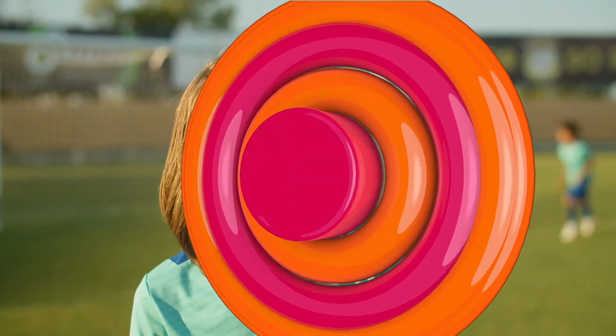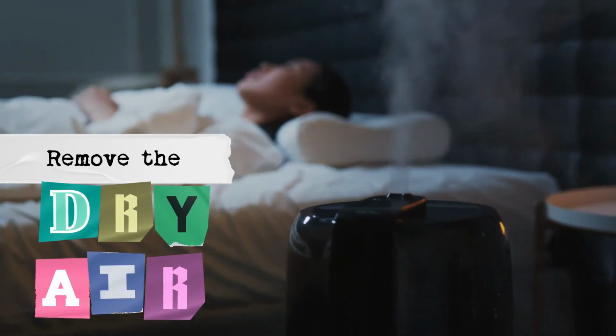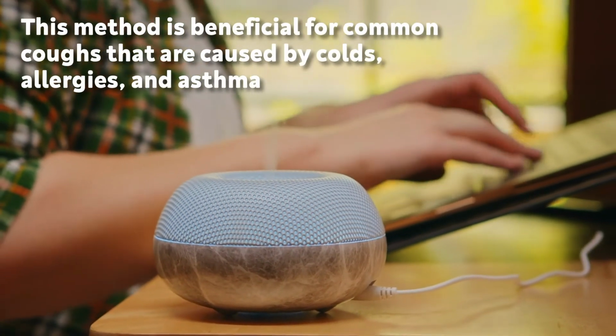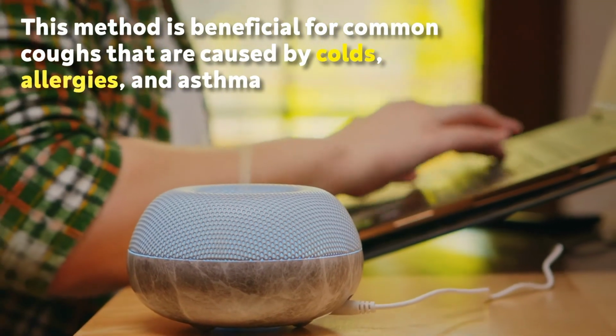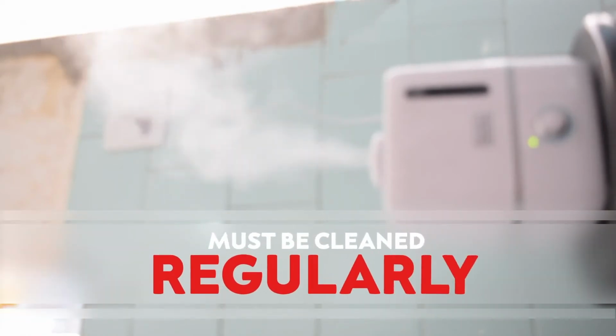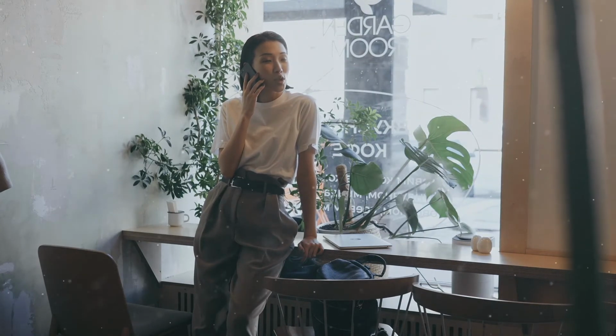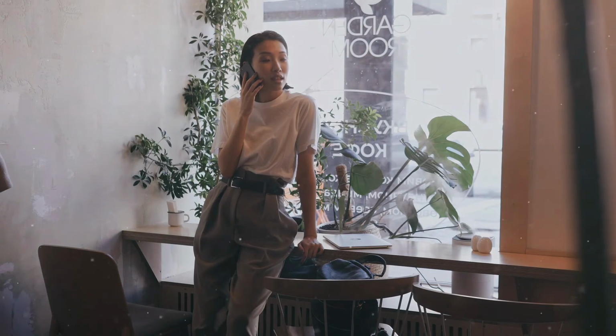The next step to get rid of a cough is to remove the dry air around you. You can do this by running a humidifier at night while you sleep. Running a humidifier at night can also help quell nighttime coughs, which might be triggered by dry air. This method is beneficial for common coughs that are caused by colds, allergies, and asthma. On the flip side, these devices must be cleaned regularly to avoid being a health risk. This is because if the device is not cleaned often, mold, other fungi, and bacteria can build up inside the machine and get transferred into the air alongside steam.